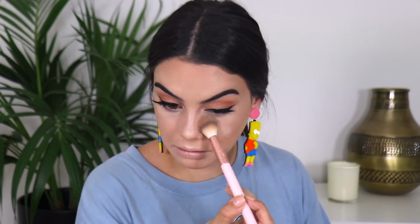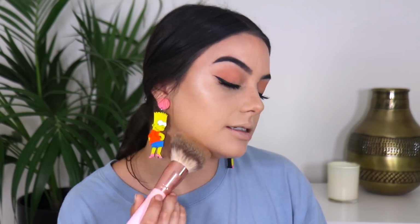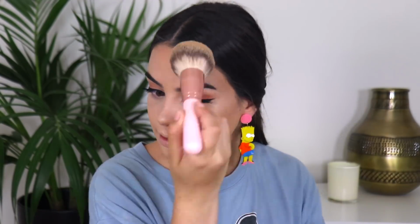And then to set my under eyes, I'm using my Too Faced Born This Way Ethereal Setting Powder. For the rest of my face, I'm going to be using my Charlotte Tilbury powder again. I was holding that the wrong way. And this is going everywhere except for where I put the illuminator. Otherwise, there would just be no point in putting it on.